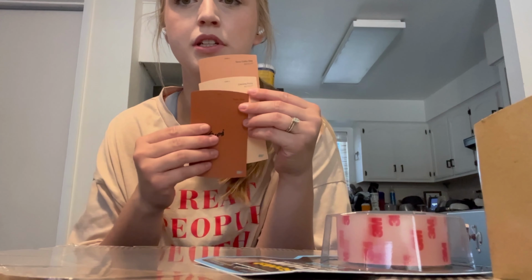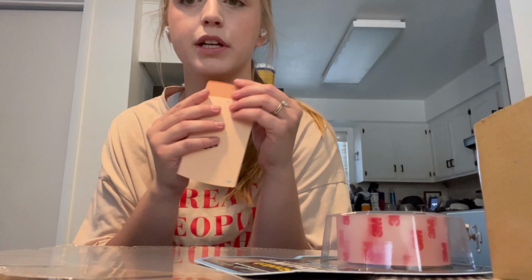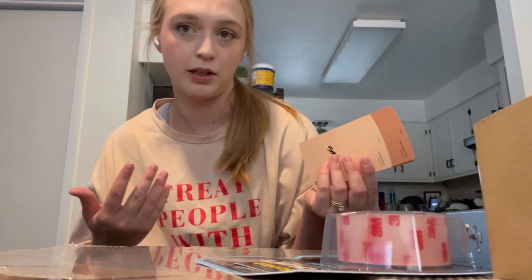I have this option as well, but maybe I'll do this for the legs, I'm not sure. But I think I'm pretty set on these two. They match almost everything that I got, so I think it'd be really complimentary. So yeah, now you get to watch that.